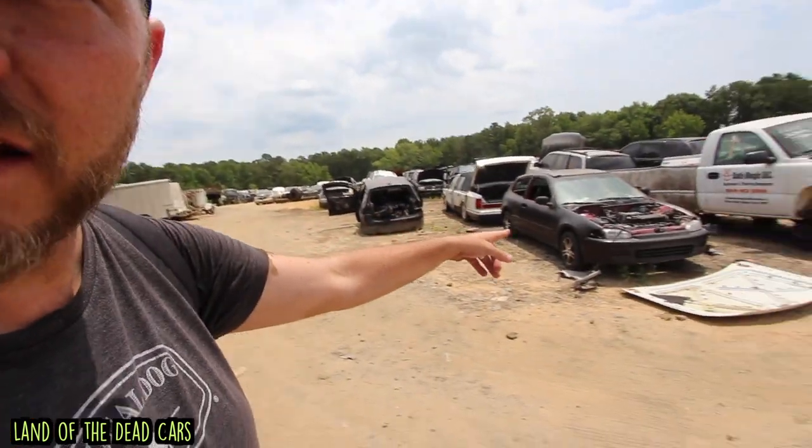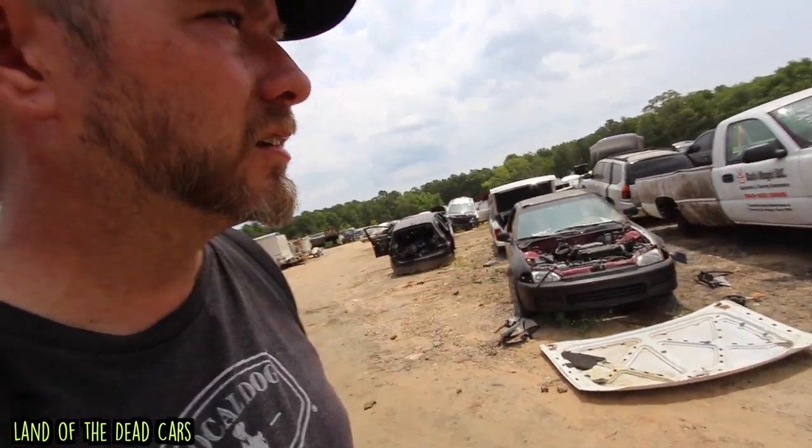Well, we saw a lot of cool stuff out here today. Man, there's a Civic hatch right there. Anyways, all kinds of stuff. I filmed as much as I could, but there's still tons and tons more vehicles to walk through. Definitely have to come back another day, but right now my health is most important, and going up front and getting some water is a must.